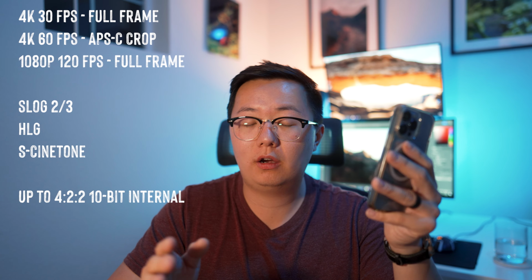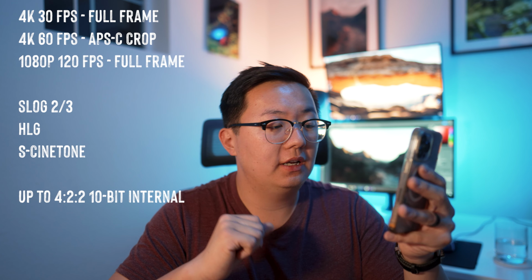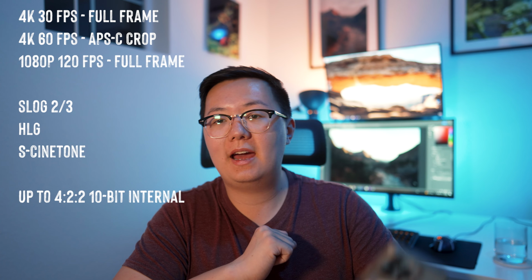It has 5-axis image stabilization, a 1.04 million dot fully articulating screen, which we're actually going to talk a lot about later. A 3.69 million dot electronic viewfinder, can shoot video in 4K 30 frames per second full frame, 4K 60 frames per second in crop mode, so an APS-C crop. It has S-Log2, S-Log3, HLG, as well as S-Cinetone color profiles, and it can shoot video in 4:2:2 10-bit internally to an SD card. Obviously an SD card that's fast enough to handle it. And we're going to talk a little bit more about that as well later.